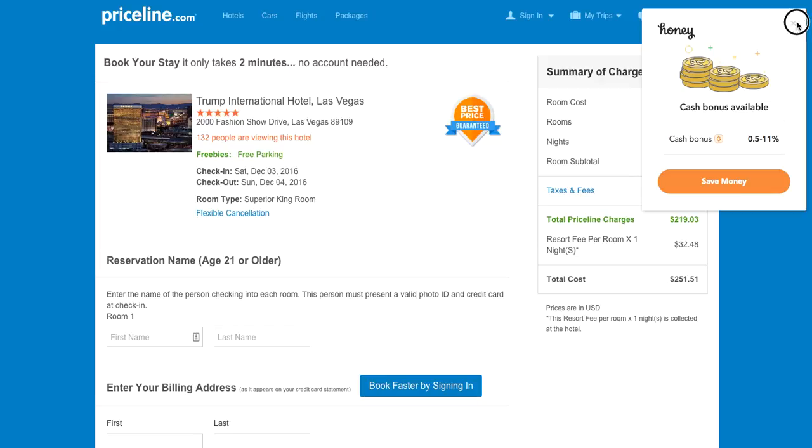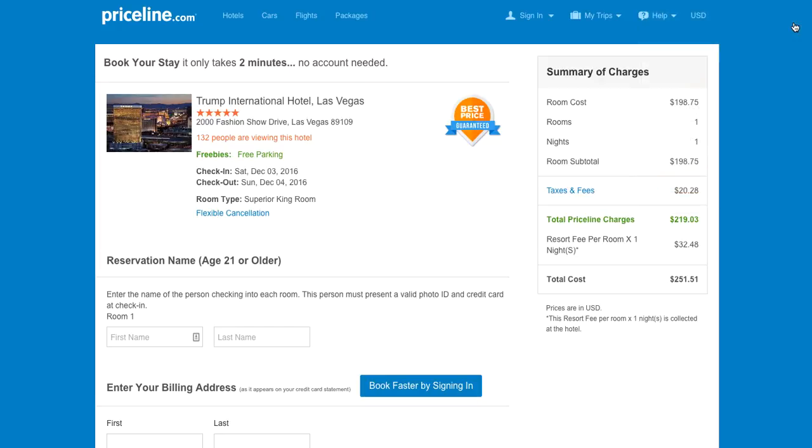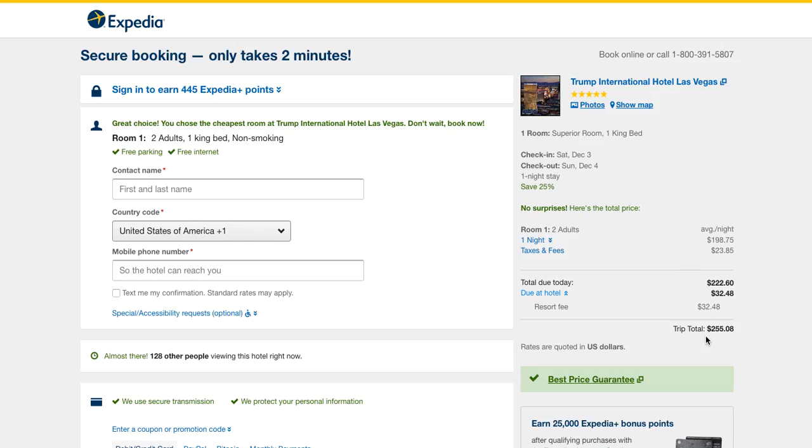Priceline also opens a really nice stupid pop-up in my background, which I hate. But so the total here is $251.51. On Expedia, it's $255.08. So that gives you a little bit less than $4 difference. Expedia being the one that's more expensive, which is exactly what you want, because Expedia, again, will refund the difference, and then they'll give you a $50 credit to use for future hotel stays, or actually anything on Expedia.